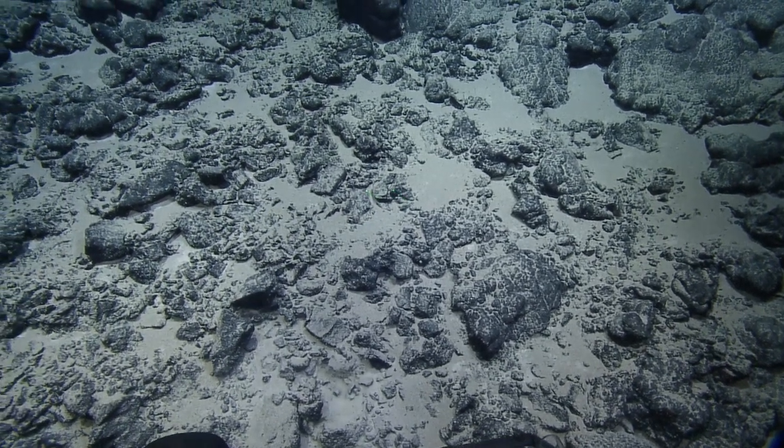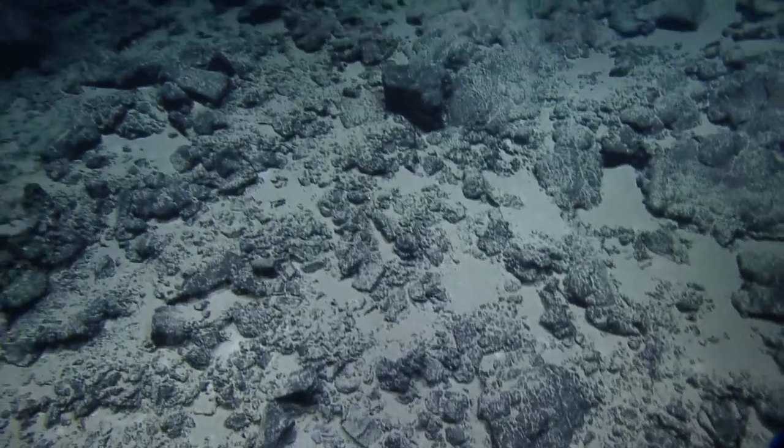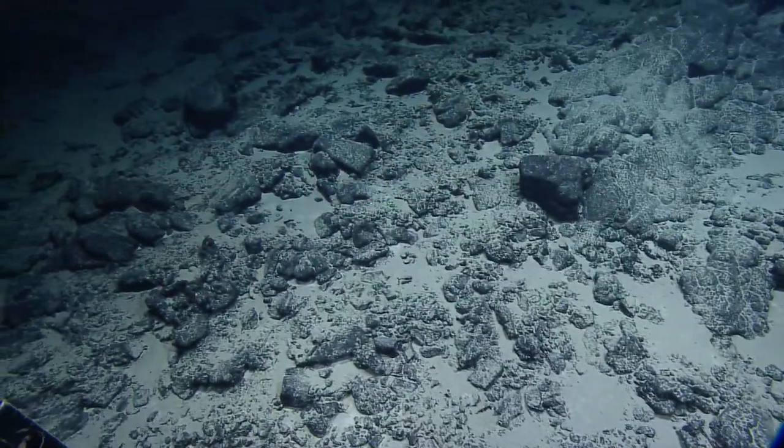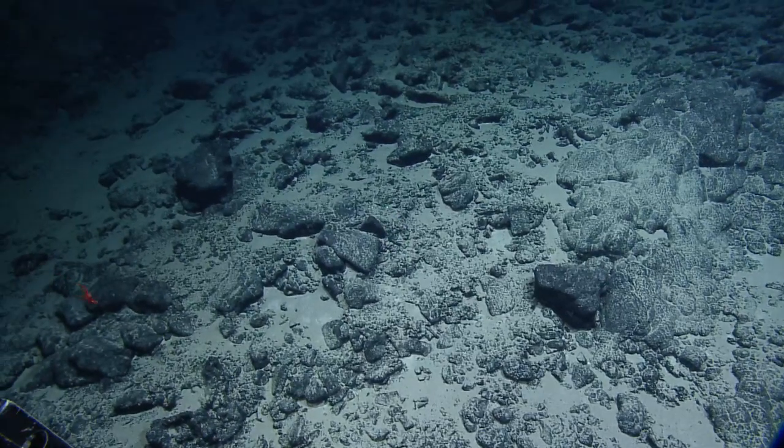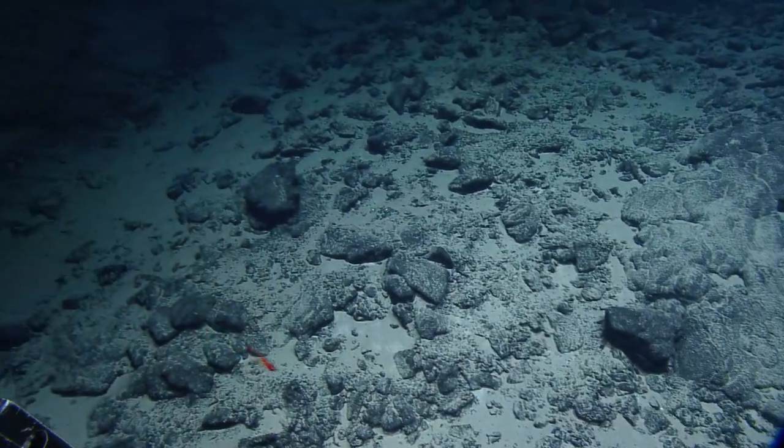Alright, so we just collected a rock sample. I think that was the second or third one of this watch. Third of our watch, yeah. Tramp. Alright. Tramp.